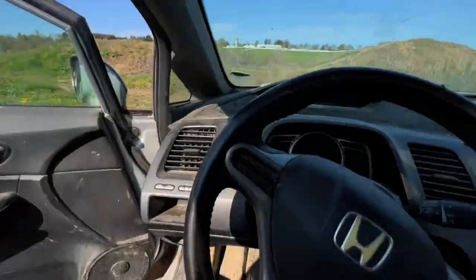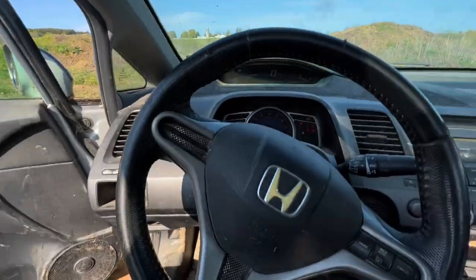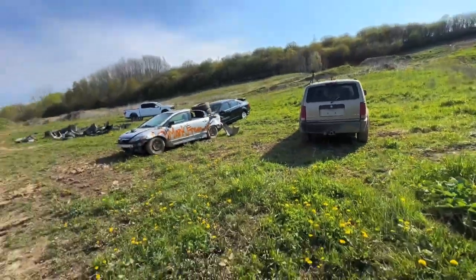Aww, thank God we got the NOCO. All right, let's jump this thing. Setting up cameras. We got three cams today. Actually, we got five, because last time we set up five, I think two worked. So let's hope all five work today.